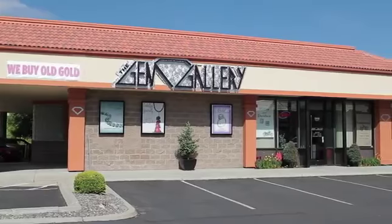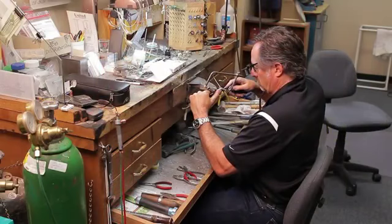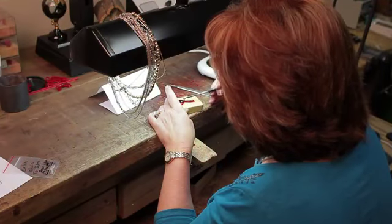Hi, I'm Tim. I opened this store, the Gem Gallery, in 1986 with the goal in mind to provide Reno a unique, one-of-a-kind custom jewelry store determined to satisfy the local folks. I have been a professional goldsmith since 1978. Our creative staff consists of 3 goldsmiths and 2 wax carvers.